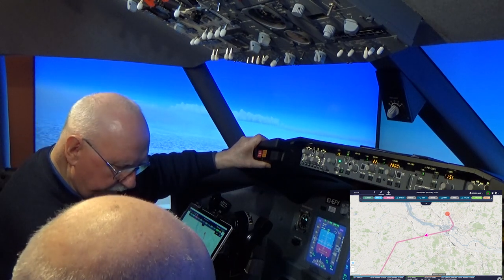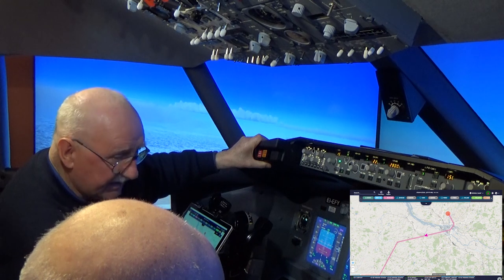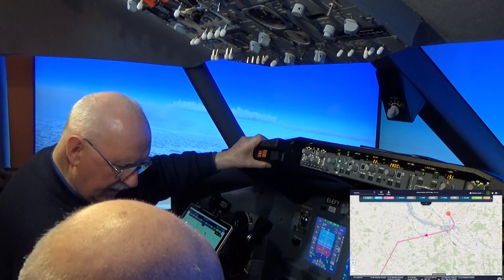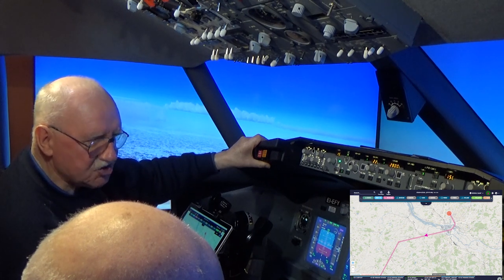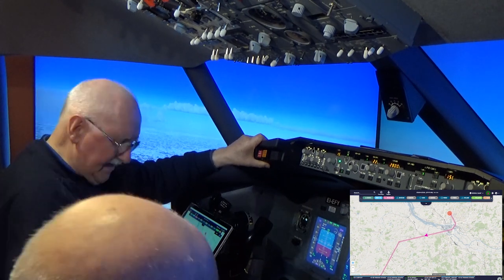To talk to the tower. Well, to get the landing information, but I'm going to switch to this, then this will give me the weather conditions right now at my destination.